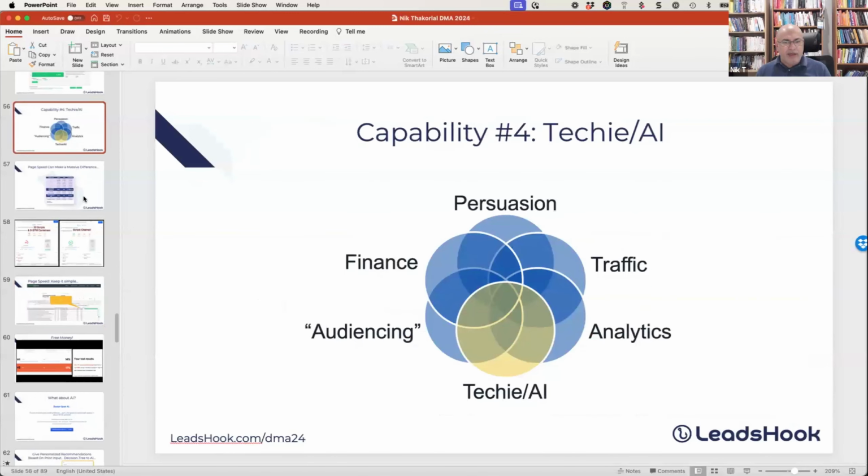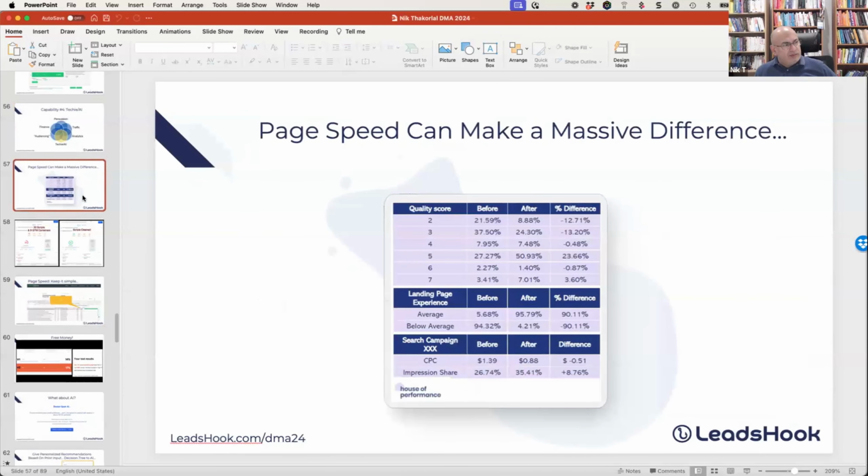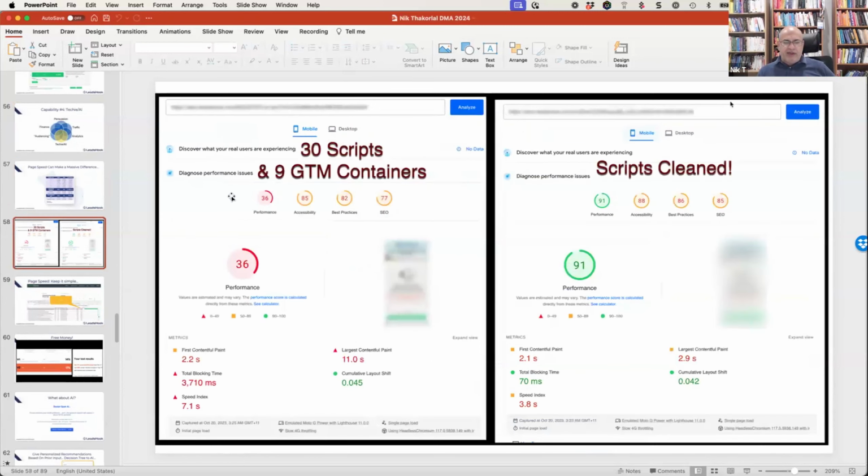What I was showing here was from Techie. We went to this, which showed the page speed differences for an agency that fixed the tracking. The CPCs, you can see, dropped by about 30-odd%. This is the 9 GTM containers and the scripts that I showed.